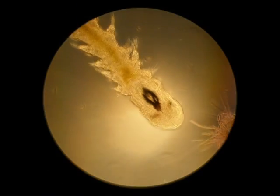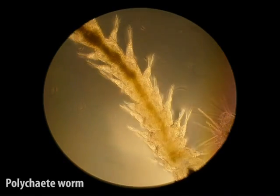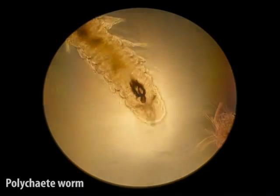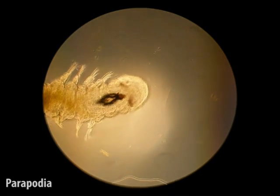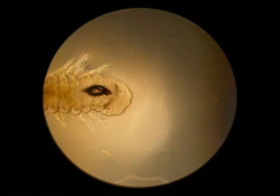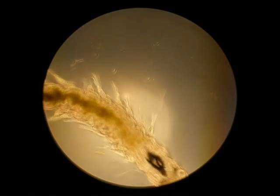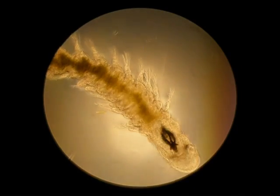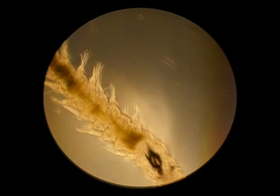The bizarre creature here is a young polychaete worm. Polychaetes, believe it or not, are relatives of earthworms and leeches. Its many feet are actually called parapodia. You can see its two eyes near the front of its head, but what's that strange dark shape behind them? Is that its brain? Actually, those are the polychaete's jaws. Watch how they move. And do you see how its innards are kind of greenish? What you're seeing is its algae-filled gut.